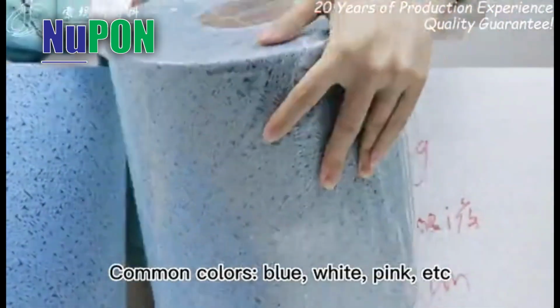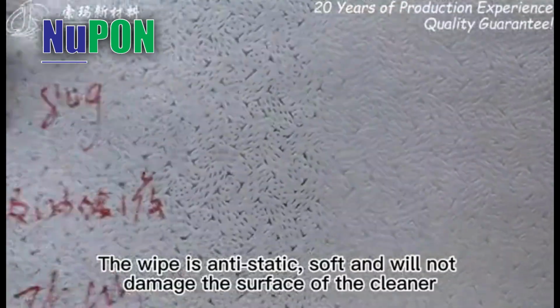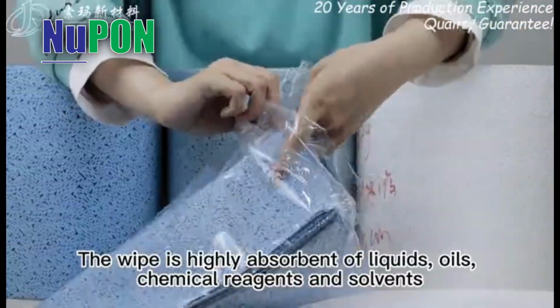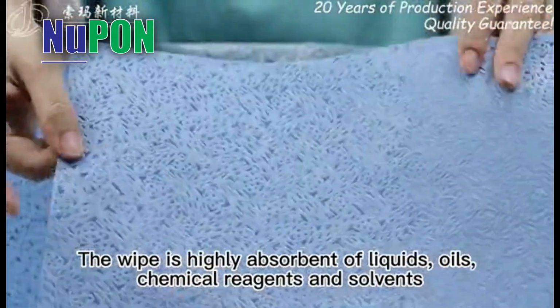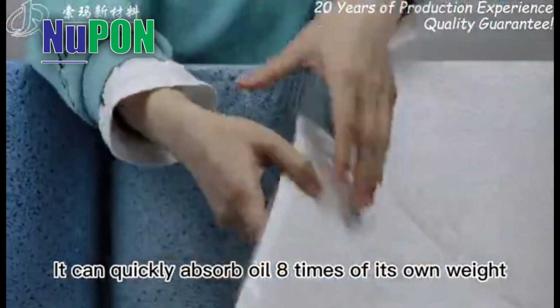Common colors: blue, white, pink, etc. The wipe is anti-static, soft, and will not damage the surface of the cleaner. The wipe is highly absorbent of liquids, oils, chemical reagents and solvents. It can quickly absorb oil 8 times its own weight.